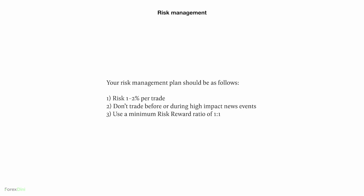Risk management. Your risk management plan should be as follows. Number 1, risk 1 to 2% per trade. Don't go above that. No matter how good of a trade setup you have or how much you think it's going to work out, do not risk more than 1 to 2%. Trust me, it's not worth the headache.